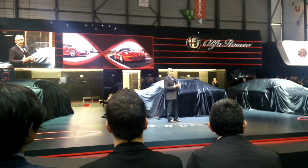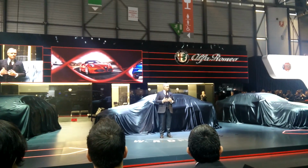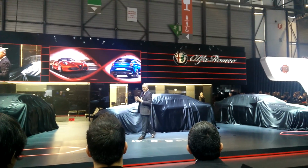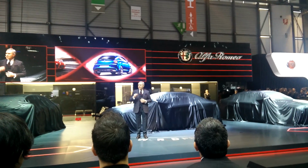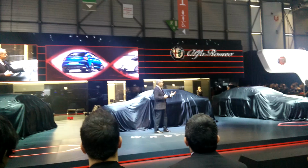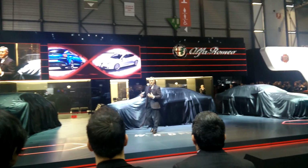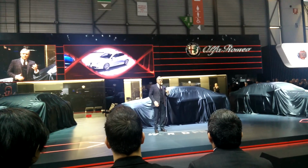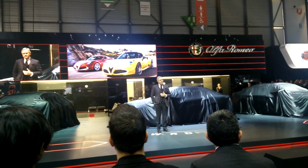radiating on the whole Alfa Romeo range. We are currently reviewing all our existing models to introduce new features and contents in line with the evolution of the brand. We are feeding back Giulia-derived innovations on the 4C, on the Mito, and the Giulietta. And you can see and touch the first concrete outcome on these models displayed on our stand here today.